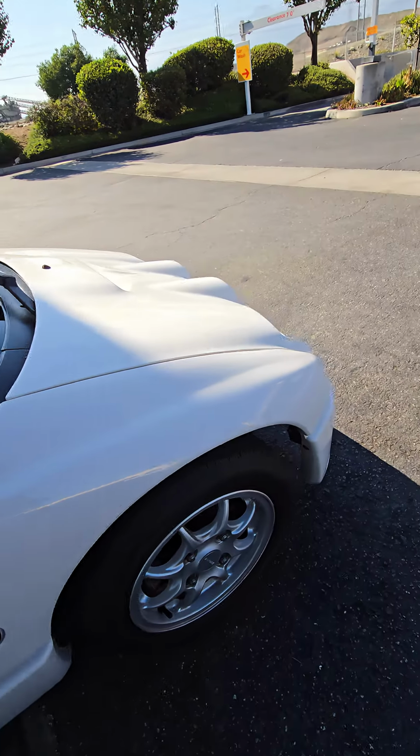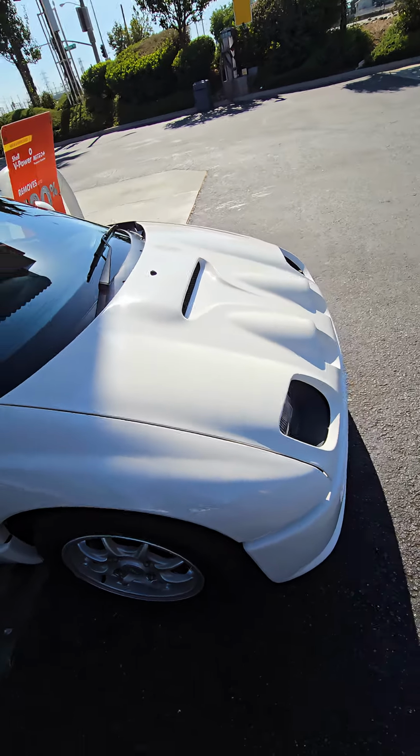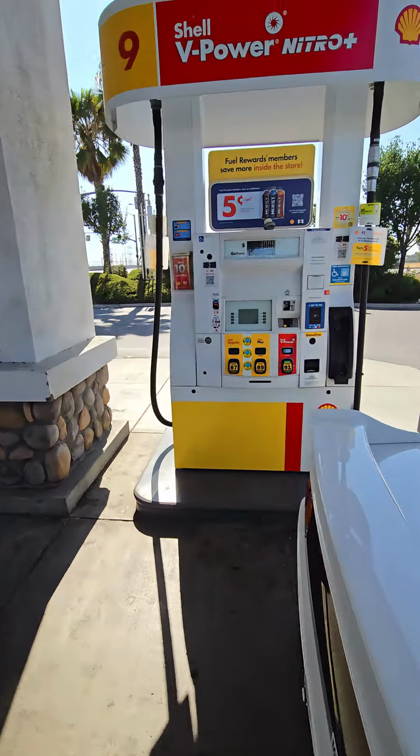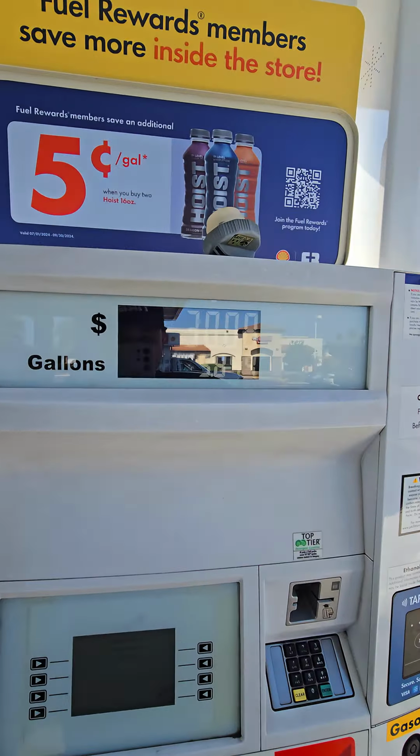But the car was actually shipped spotless. No dents, nothing. Everything on this car is fiberglass anyway, so I could just fix it. But $30 to fill your car? Gucci.